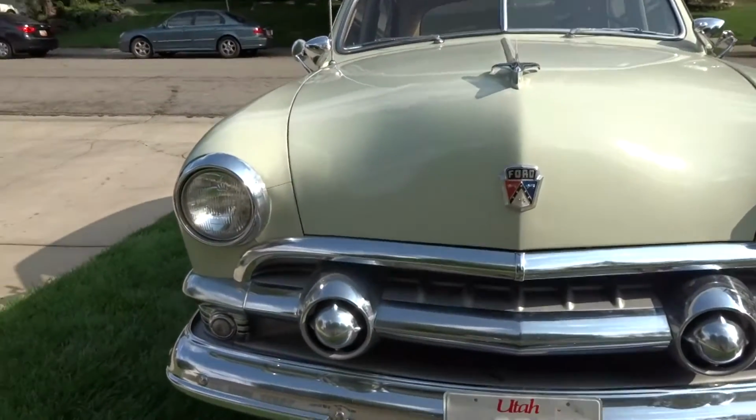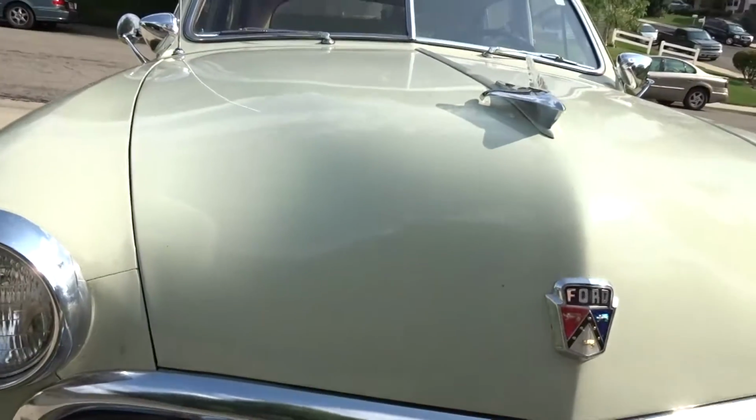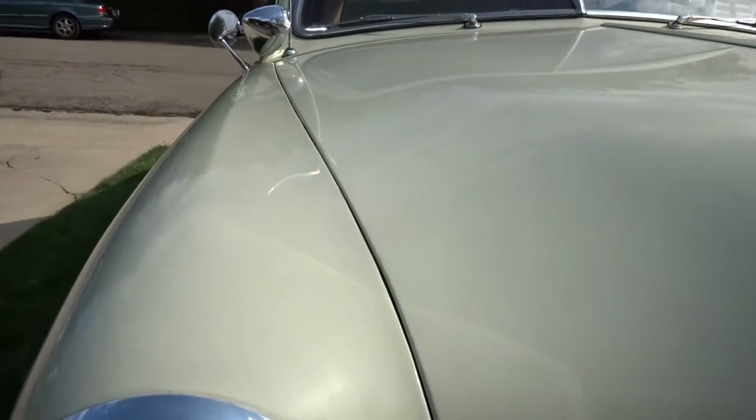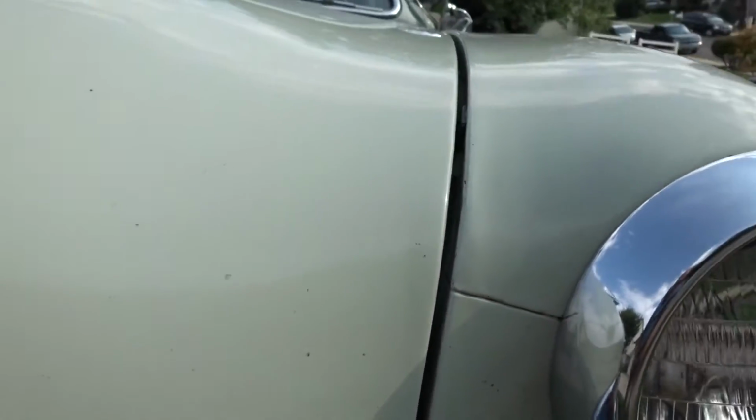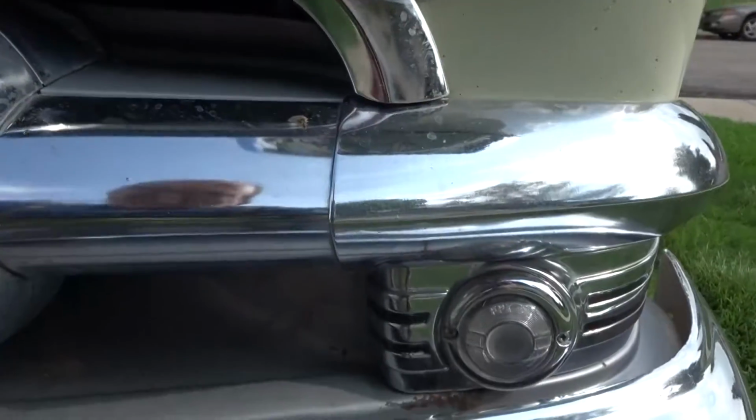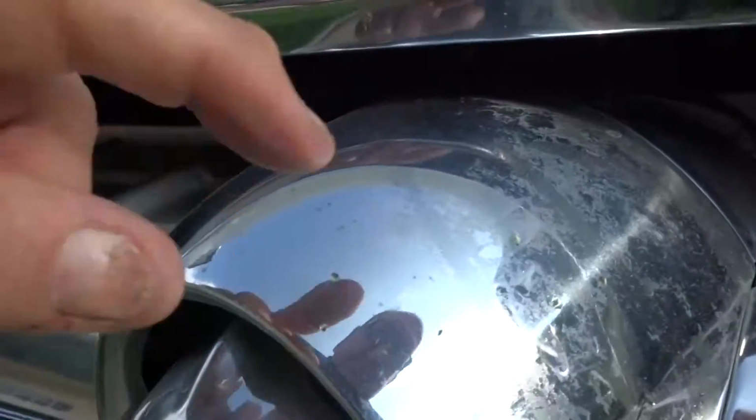Okay, let's look a little closer at the front here, at the paint. You can see the condition of the paint. There are on the front here a few little paint chips. Actually, that's a bug from driving it. A few bugs too. Could have cleaned that off, I guess. The chrome on the front is in pretty good condition.